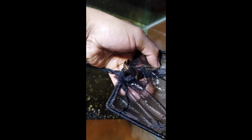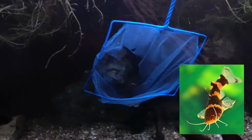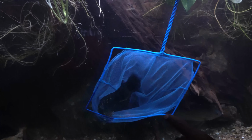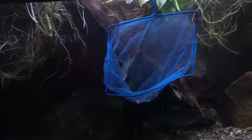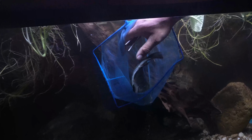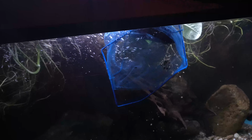These catfish have like, wait, let me see, he might have spit it out. No, he didn't spit it out. But these catfish have big heads, and they have like spikes on their heads. So I'm thinking he may have gotten in his mouth and he got stuck. So I'm gonna try to. I really don't like doing this, especially with this fish because he's like a special fish. He's rare. I got him to this size, but gotta get this out of his mouth.